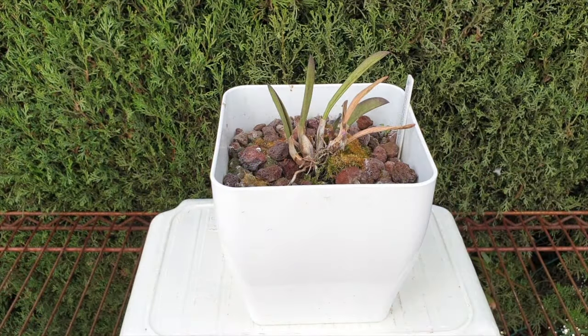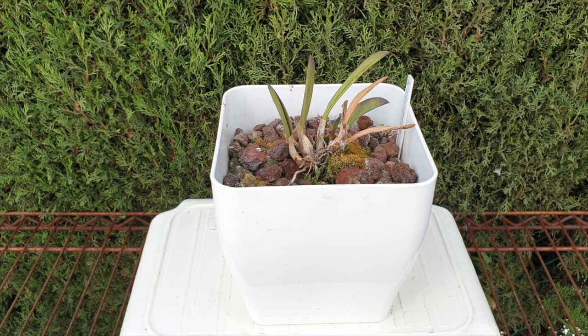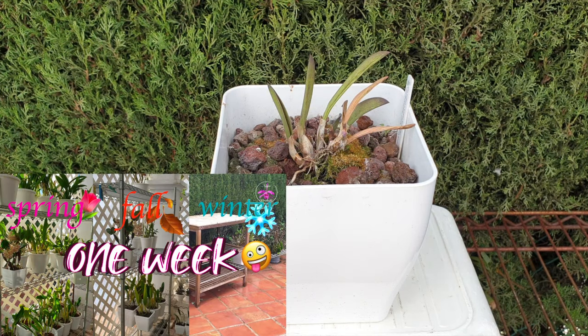So this is my struggling Longibes crossed with Milleri orchid. I had a little bit of a tour video where I said I'm going to keep her outside for the winter.